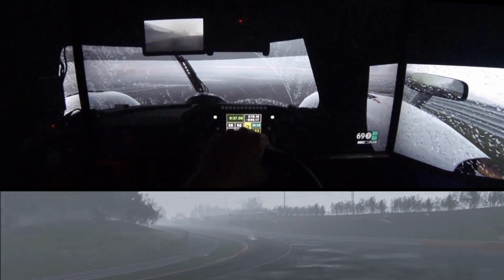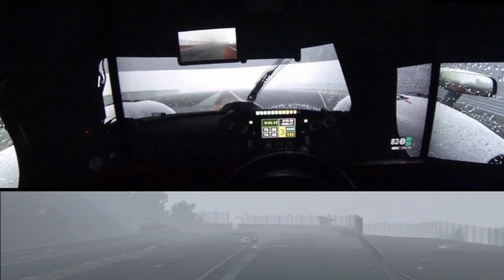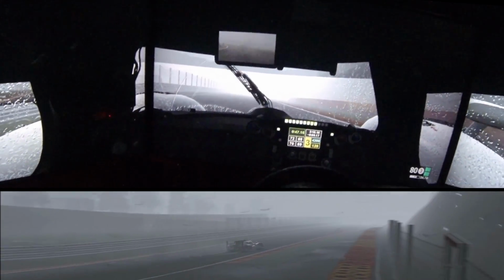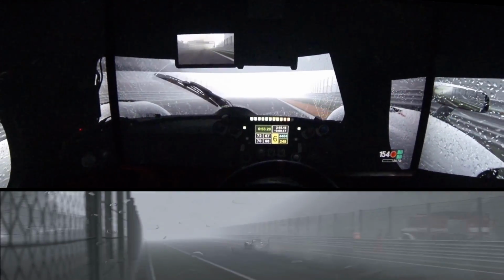There's two types of crowd out there. You've got the crowd that love their sims and say it's not sim enough, and you've got a crowd that love their arcade and say it's too hard. So it's got a good balance, I think, between the two. If you're a motorsport fan, I can't see how you can fail to enjoy it.